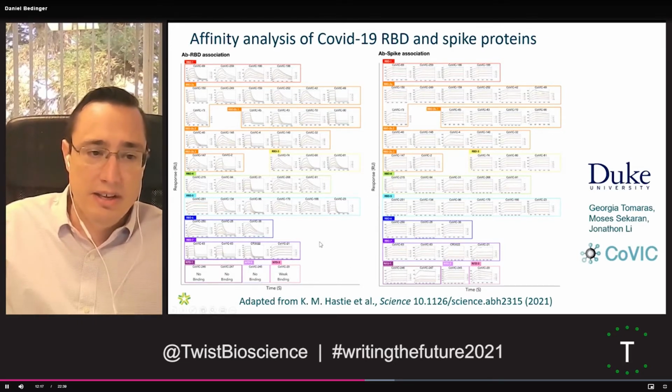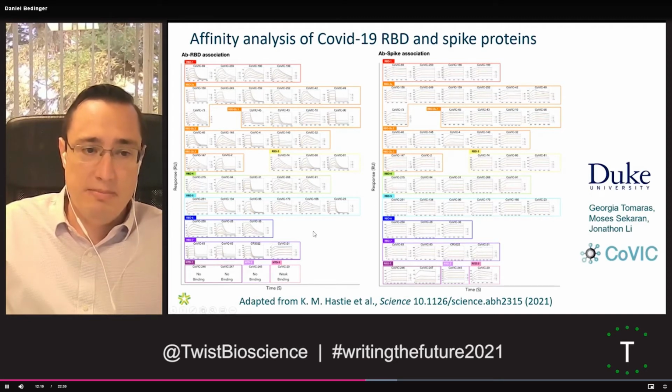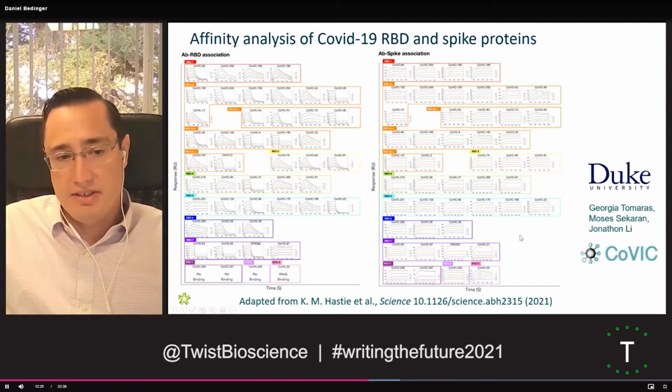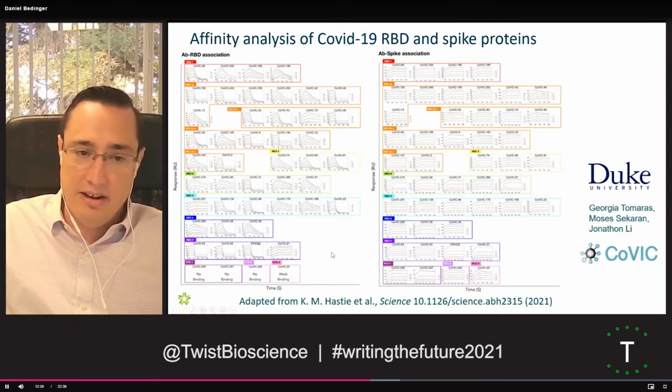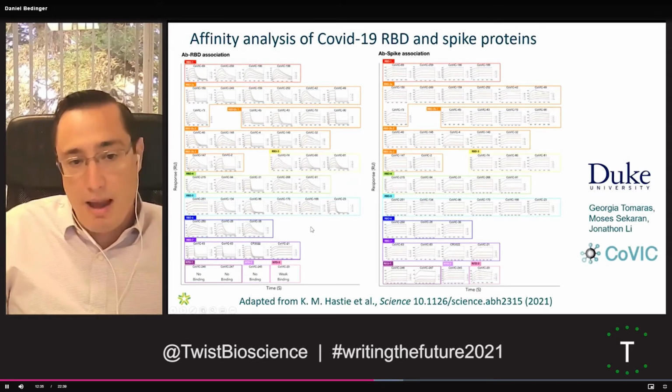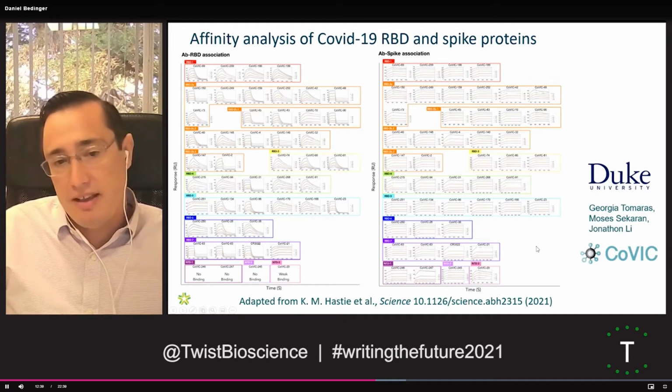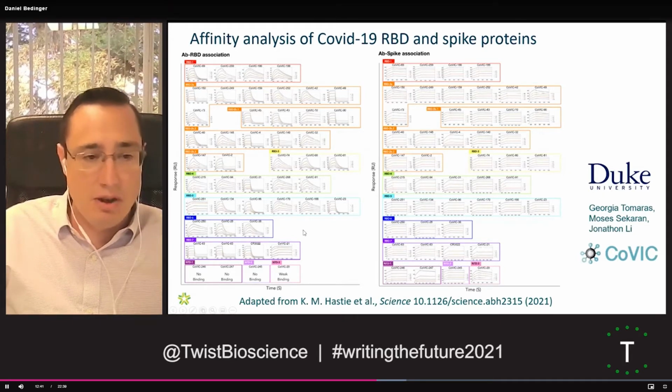You see there's RBD binding kinetics on the left and full-length spike binding kinetics on the right. Some clones only bind to full-length spike because they're not RBD binders. But in general, you can see there's more rapid kinetics to the monomeric spike than the trimeric, the monomeric RBD than the trimeric spike.